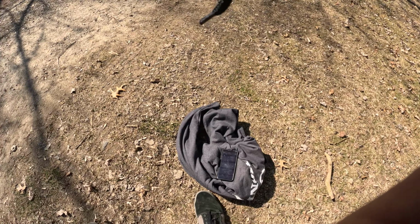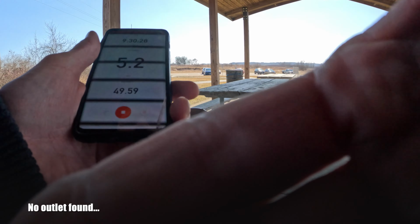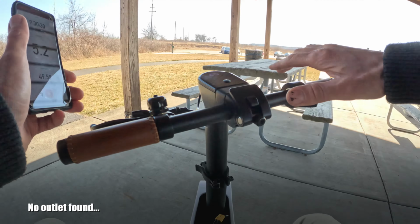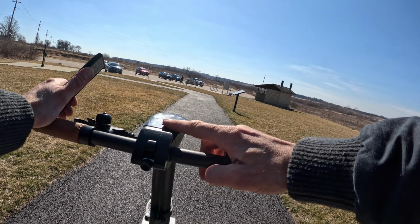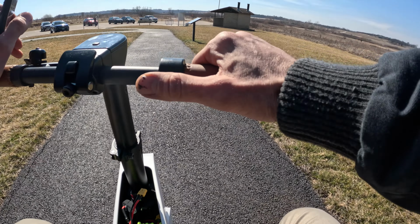Let's stretch it out, rethink our game plan, see if we can find a power outlet. All right, wish me luck. It was at this moment that he knew he messed up. Why are you not going? I got the regular, oh, unless it says it by the computer. That might not be good.